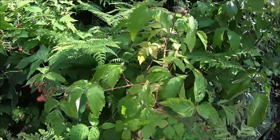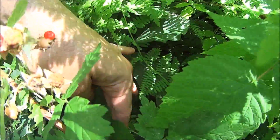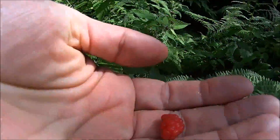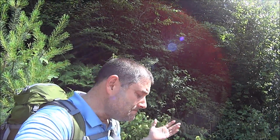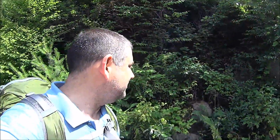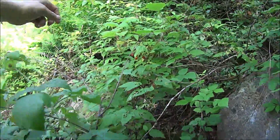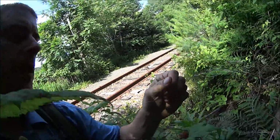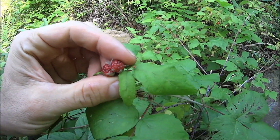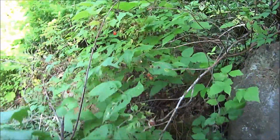Here's a red raspberry right there. Now these, unlike the black cap raspberries, when these are red, these are ripe. When they're green, they're not. Now the black caps, when the black caps are red, they're not ripe yet. So let's take a look. Here's some more. Good. Now these here, these are black caps, I believe, right by the same spot, unless I'm mistaken, and I don't think I am, right by the reds.